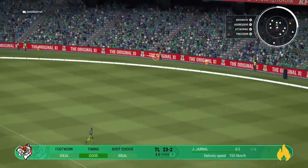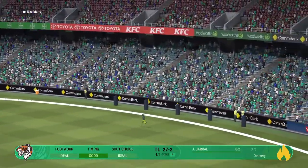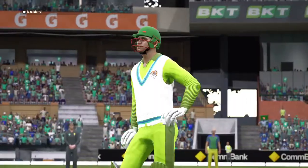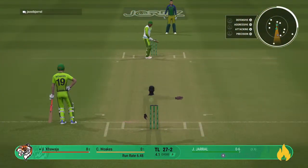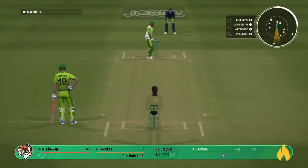Goes for it. It's high in the air. Fielder coming around, but it looks like it'll carry. It just looks so easy. Gets onto the front foot and eases through the ball. They can just stand and admire that shot. Might look to go big again here.